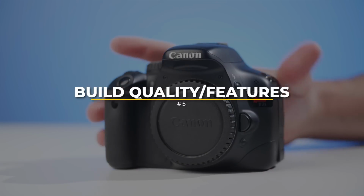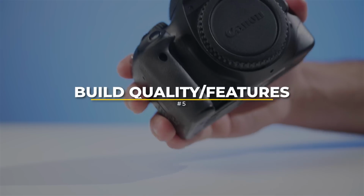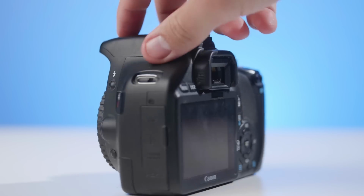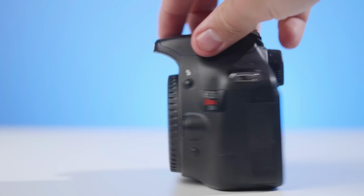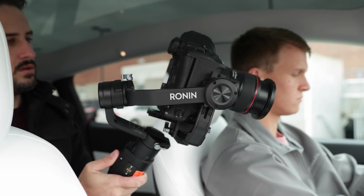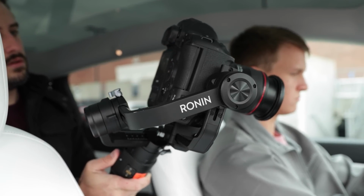Next is build quality and features, and it's exactly what it sounds like. What kind of build does this camera have? And you might think that they're all very similar, but they're actually not. The T2i has a very weak build, and it's really light and made mostly out of plastic. The 1DX Mark II and Mark III, on the other hand, are very solid, rugged cameras that can probably withstand a nuclear disaster.